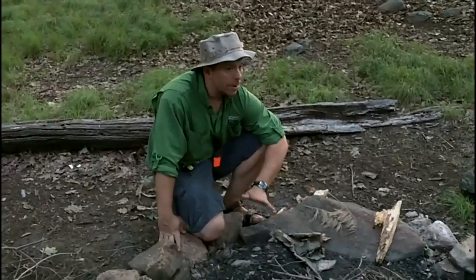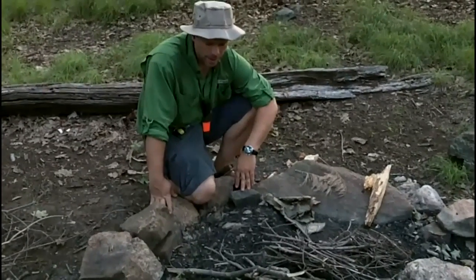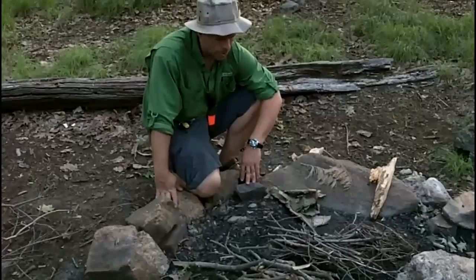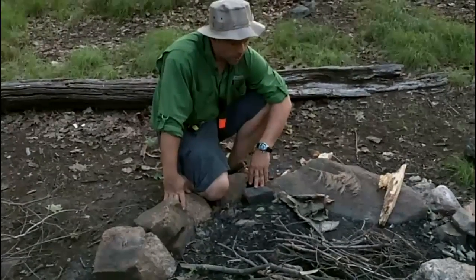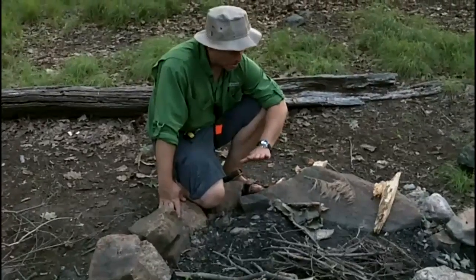Alright, so we got our shelter up. As you can see, it's starting to get dark out, so we're just getting ready. We're not going to light our fire yet, because we don't really need it for warmth. We're just going to use it to make some coffee later, and it's nice to have a fire. So we got our little setup here.